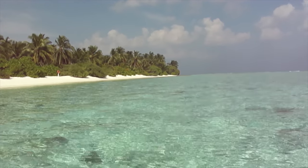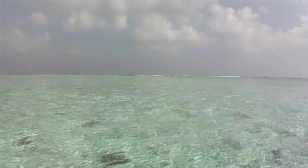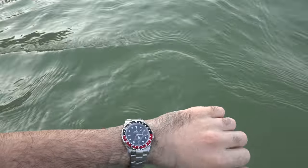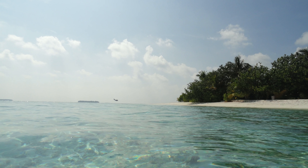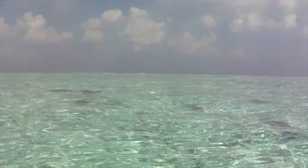So on this trip, I'm wearing the GMT Master 2, AKA Coke. We're gonna take it for a swim as well. Camera doesn't do it justice. The photos are actually better than the camera. I'm gonna enjoy the remaining week. I'll catch you on the next clip, which will be us leaving Maldives and heading to a new destination.